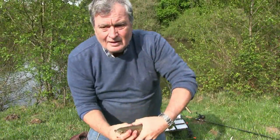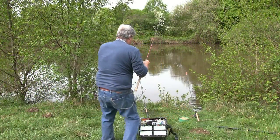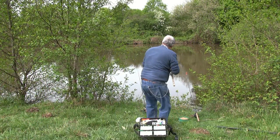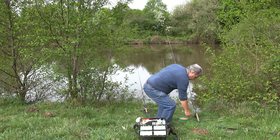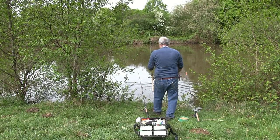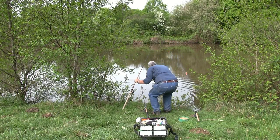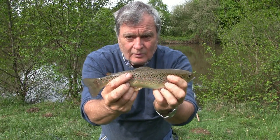And there we go, then, pretty little brown trout. Let's just get him back in quick. Well, I'm not quite sure what we've got this time. It's on the maggot. Oh, it's another little brown trout on the maggot. Well, there we are, then, another nice little brown trout. Put him back in quick again.